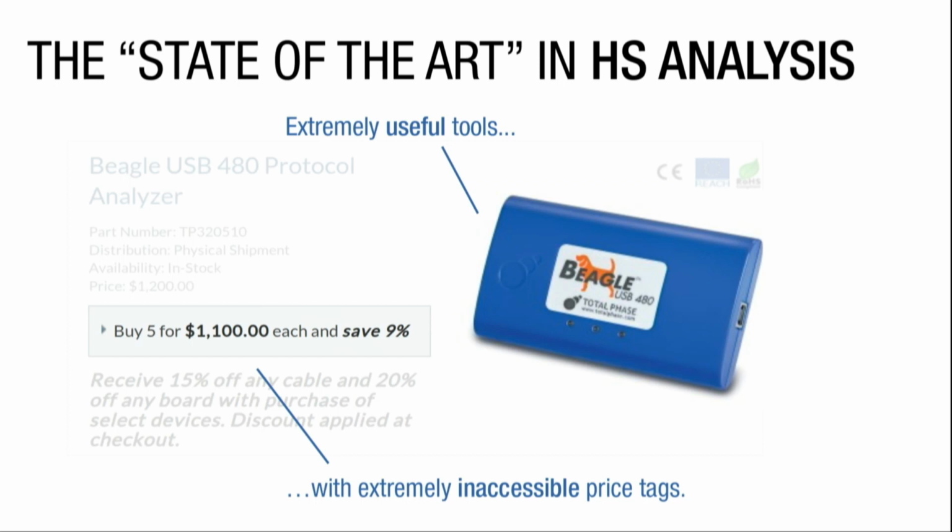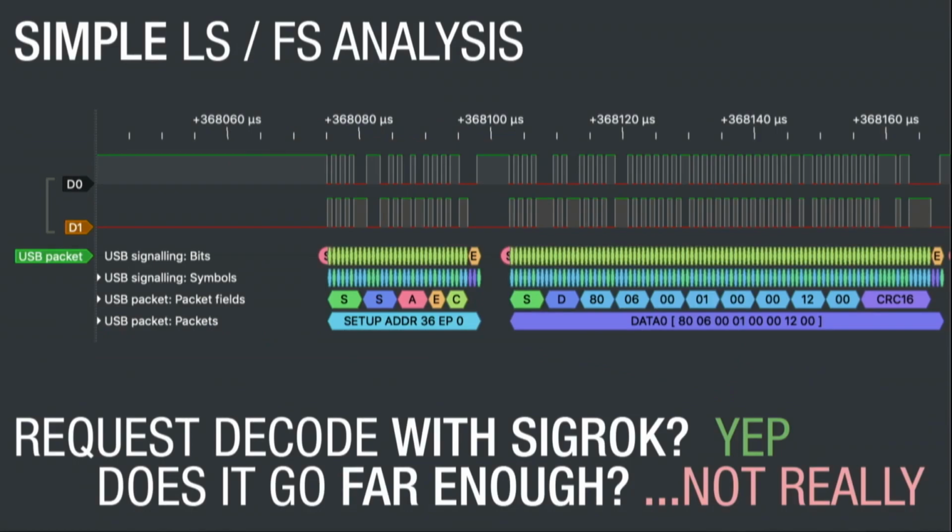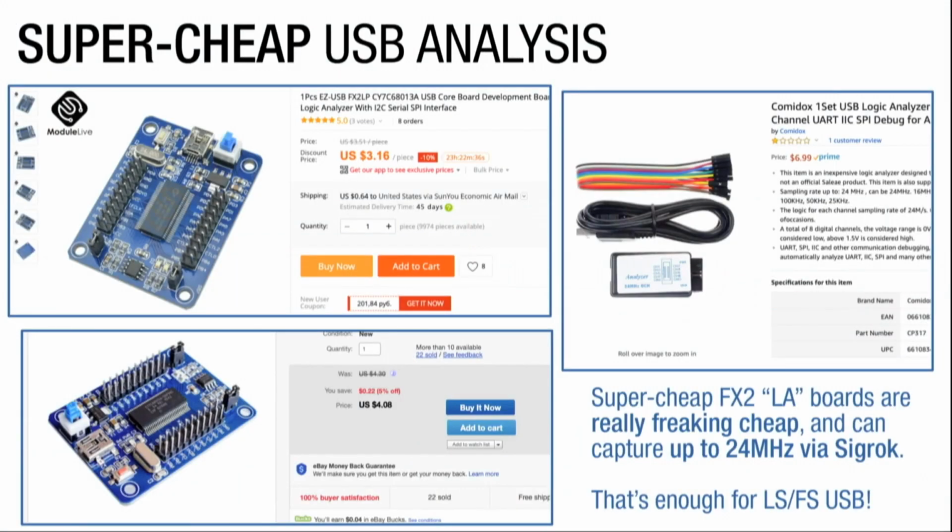But yeah, so the state of the art in these things, if you want something that gives you good high-speed analysis, if you want something that's going to give you a breakdown of packets into their component pieces and kind of give you the full protocol, you are talking about something that is $1,100 in singles. This is the cheapest one that has that kind of software capability right now that is usable, really. There is a low-speed and full-speed version that is only $300, which compared to the $3 board is kind of a hard price tag to swallow.